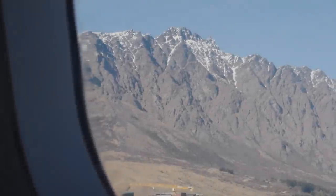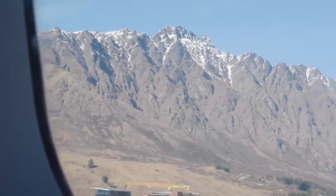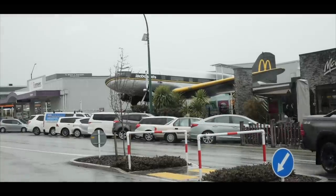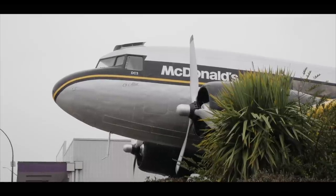The next day made for an interesting flight from Queenstown to Auckland with masks and all the COVID rules in place. It was our first time on a plane since February. Well, I mean, other than this place. Welcome to one of the world's coolest McDonald's. It's such a weird thing to say out loud, isn't it?